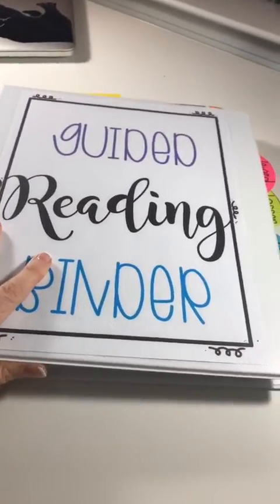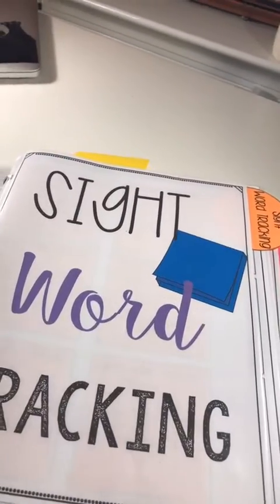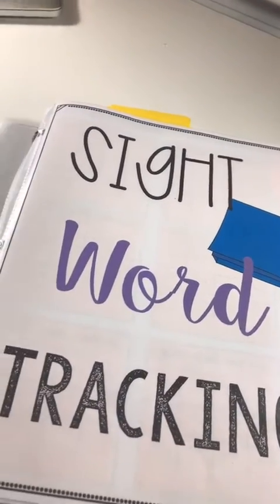Okay, so here is the inside of my binder, and the very first part of my lessons are sight words.